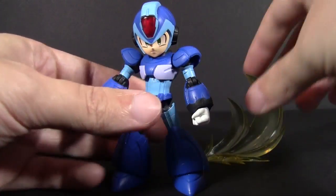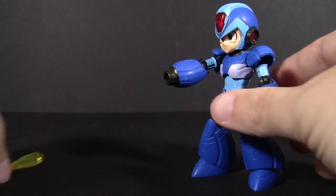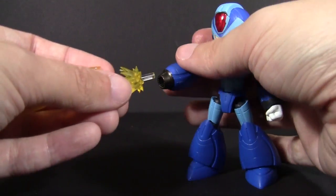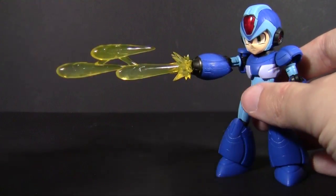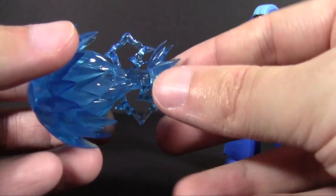And then you get blast effects, and these are pretty typical. If you've seen Bandai's X figures and Figuarts and D-Arts lines, then you pretty much know what to expect here. You get the burst of 3 shots, which aren't in a line, so it's not exactly accurate to how the game works. The joint on the shoulder is tight enough to where he can support that without any assistance, so that works. So you have a very good blast function. And then you have the other one you normally get, which is a big charged shot.